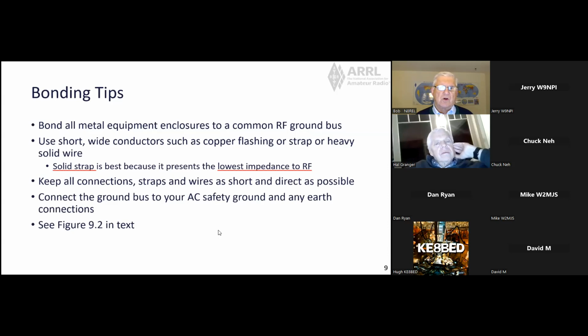Okay, bonding tips. All metal equipment enclosures should be connected to a common ground bus. That would be something like either a very heavy copper wire or a copper strip, something of that nature. Solid strap is best, because it presents the lowest impedance. And to carry away this RF, you want to give it the easiest path you can to go away safely.